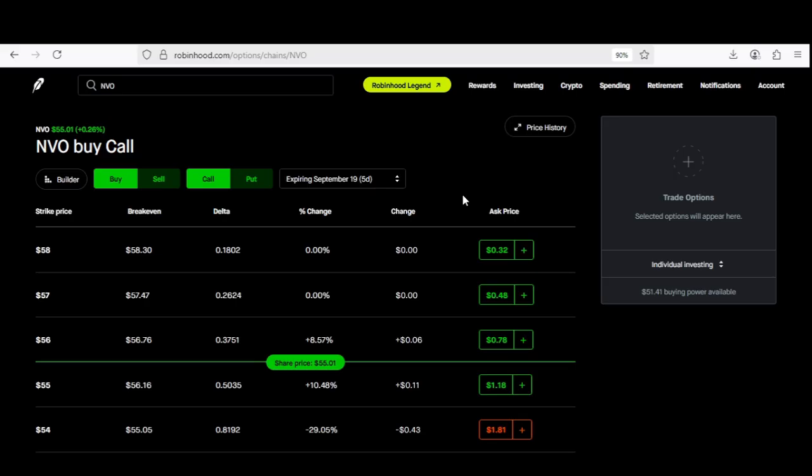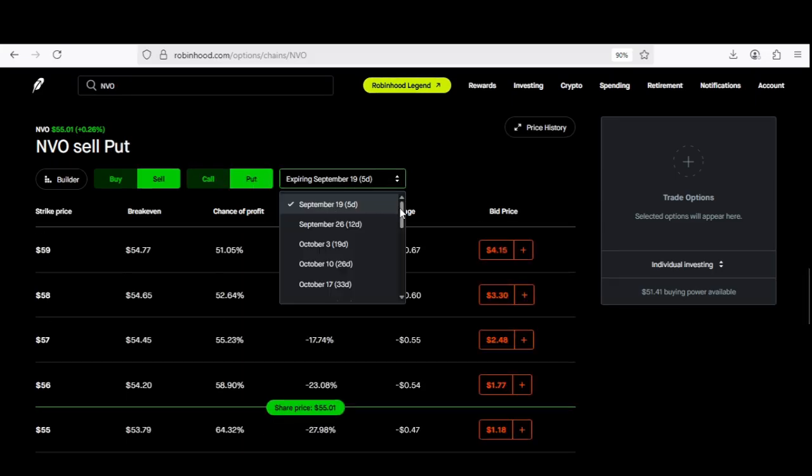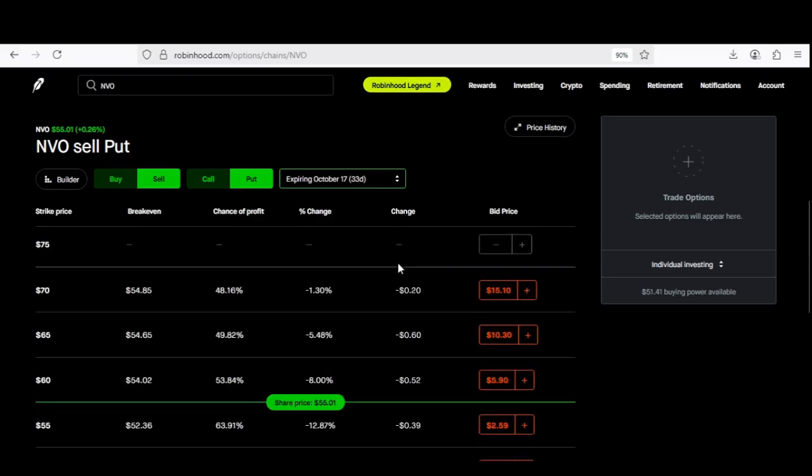Now, let's go ahead. The option strategy I'm going to be using for Novo in order to grow my small account portfolio: I'm going to go to sell, I'm going to go to put, and now I'm going to choose my strike date. The date I'll be going with is October 17th, which gives me 33 days to expiration. What I am looking for is monthly expirations, so October 17th represents the closest to 30 days as possible. You could also go with October 10th, which gives you 26 days, and October 24th would be ideal. But for today's video, I'm going to be rocking with October 17th.